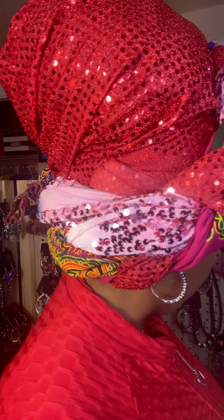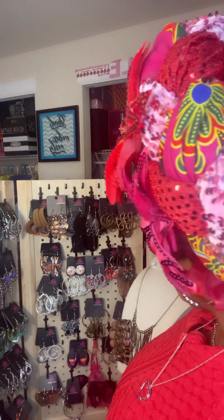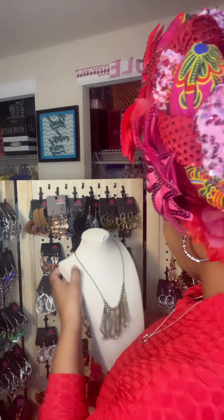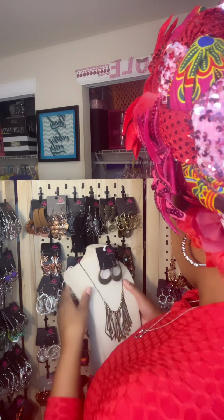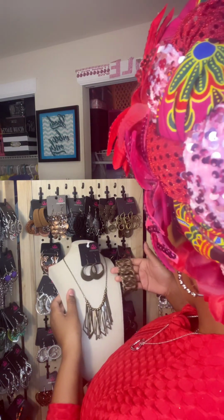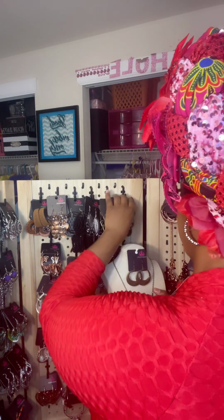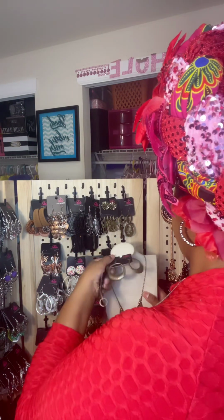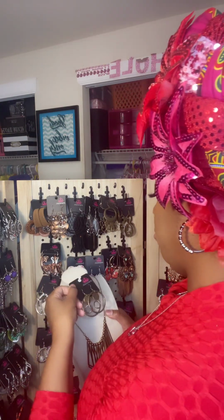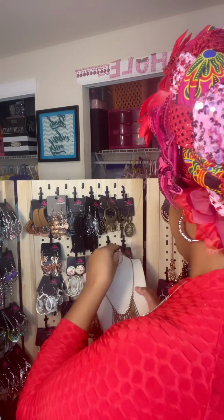That wasn't supposed to go with that. So, let me look on my wall. I got so many brass earrings. It's ridiculous. Yeah, this is what happens sometimes. I need to plan better. Ew. Let me see how that looks. Nah, I don't like that.